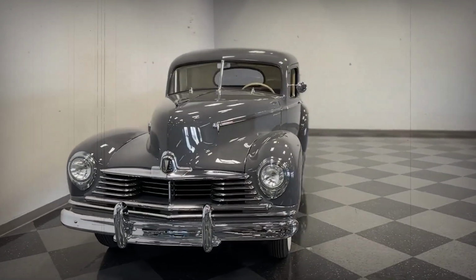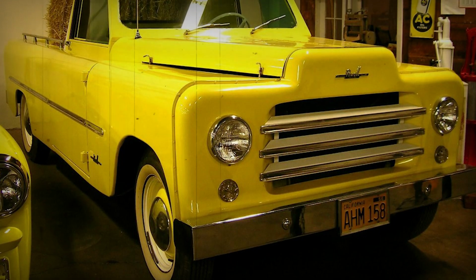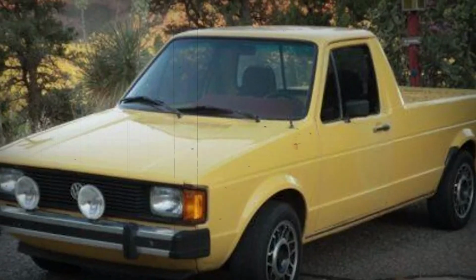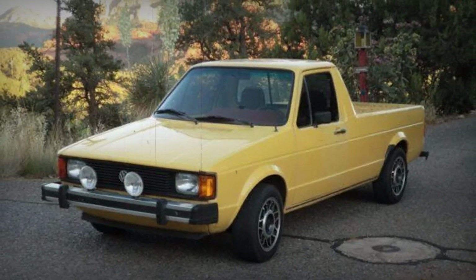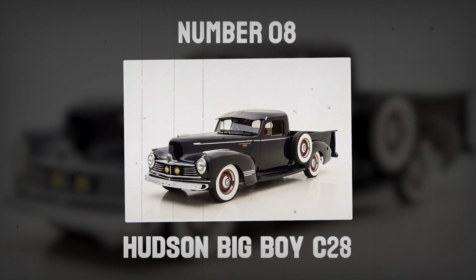In the shadow of today's giants, these 8 forgotten pickup trucks remain like ghostly memories from the past. Each has its own story waiting to be told. Join us as we explore and rediscover these forgotten heroes that once dominated our streets. Number 8. Hudson Big Boy C28.